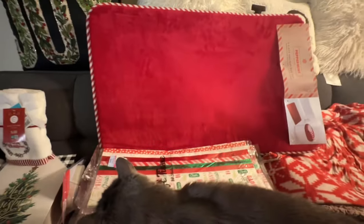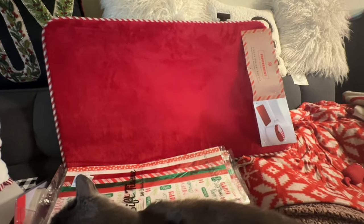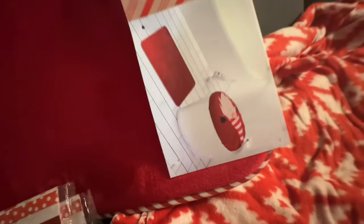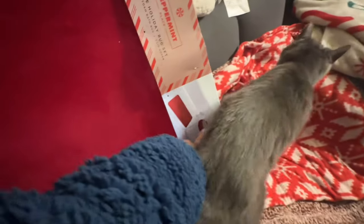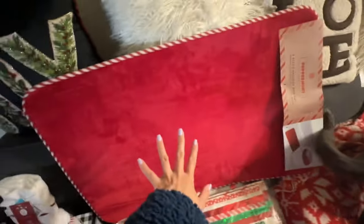All right, so you see right here, this is the peppermint Lays, I think that is the brand name. It's a two-piece holiday rug set. Basically a rug, and then a thing that goes on a toilet. Well, this is missing the second piece, so it's only a rug, and it's 49 cents. I actually need the rug more than that one, so I'll take it.